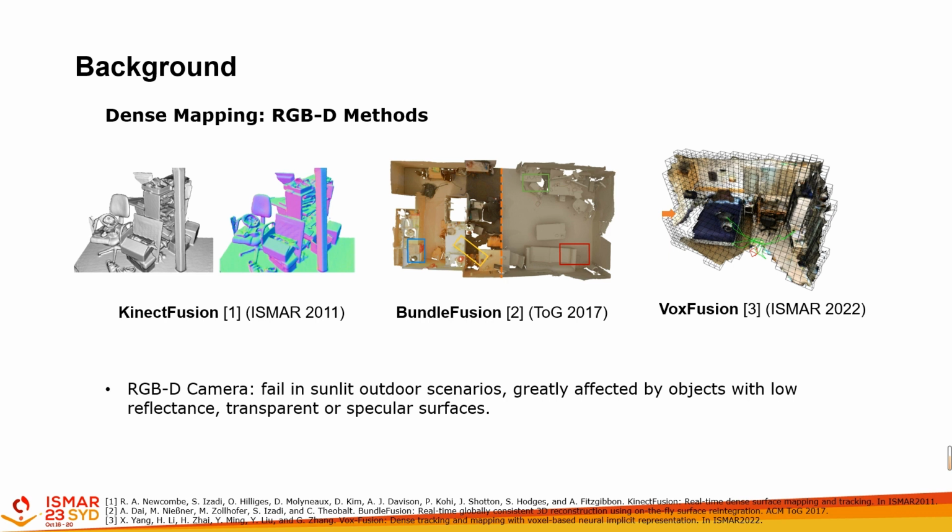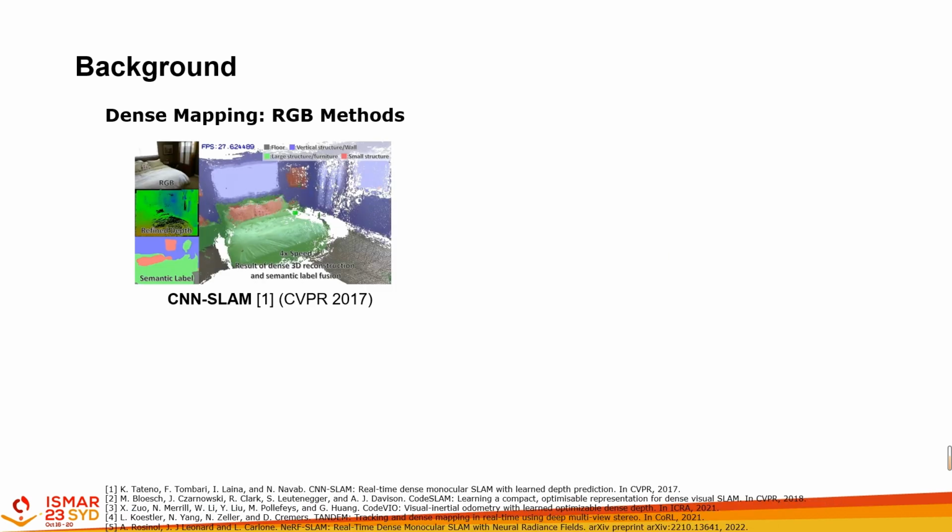However, these methods can struggle in well-lit outdoor environments and could be greatly affected by objects with low reflectance or transparent surfaces. As a result, researchers are now exploring RGB-only dense mapping solutions. CNN-SLAM is considered one of the pioneering works that use single-view depth predictions from neural networks, but it had limitations such as noisy depth output and high computational demands for optimizing the entire depth map.